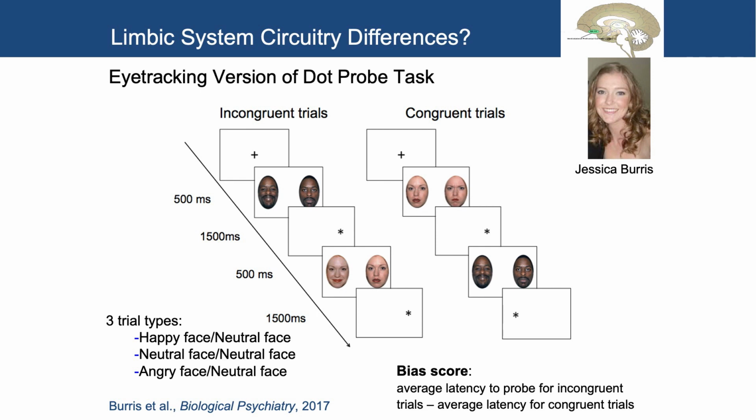We have three trial types: happy, neutral, neutral, neutral. Let me tell you a little secret. We never even analyzed the neutral, neutral. Nobody knows why we've got those trials in there, right, Maria? We don't know. Everybody else did it, but we all then promptly ignore them. And angry, neutral. I'm a truth teller in all of this.